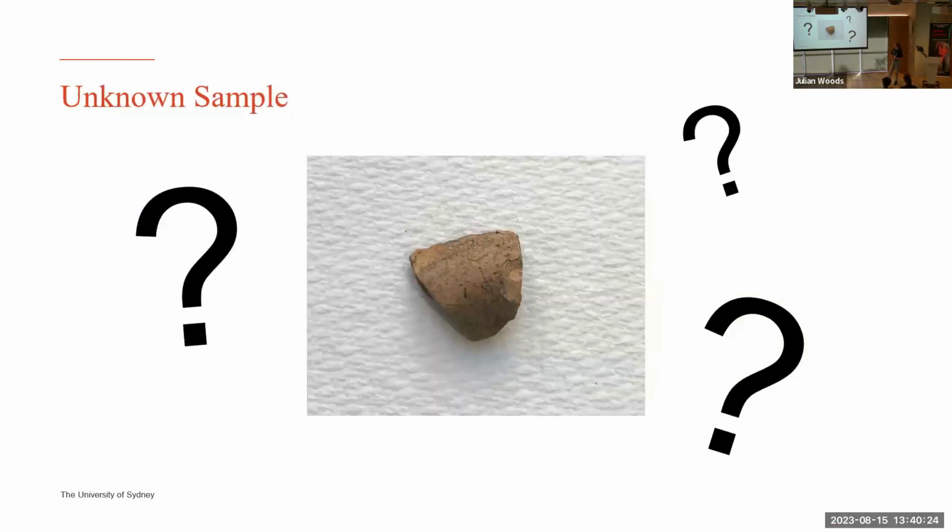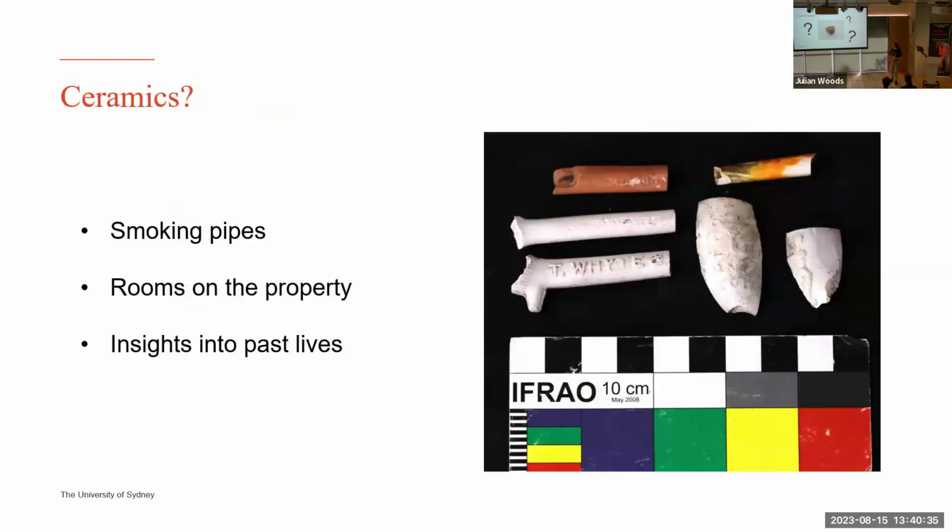So I was also given an unknown sample, so none of the students on this trip could identify it. There's an argument going around that it might be a pipe, it might be a piece of bone. And why would it be a piece of pipe? Well, in the days where this historic site was stemming from, originally they would use smoking pipes or tobacco pipes, maybe to socialize, maybe to just use around the site.